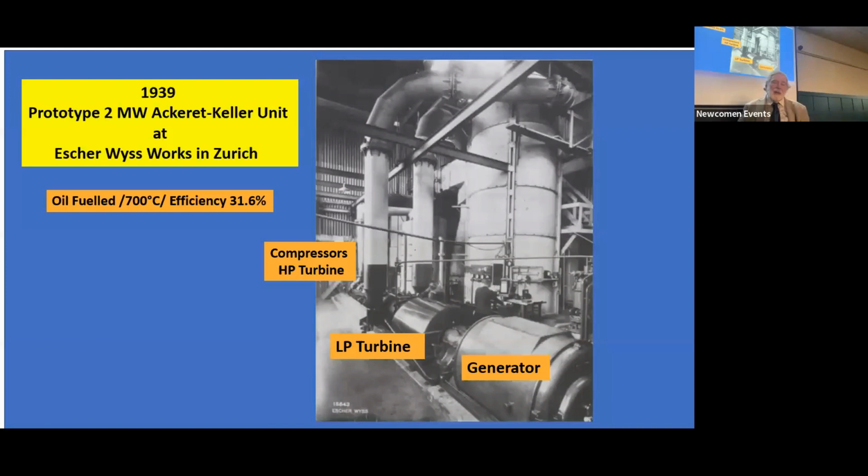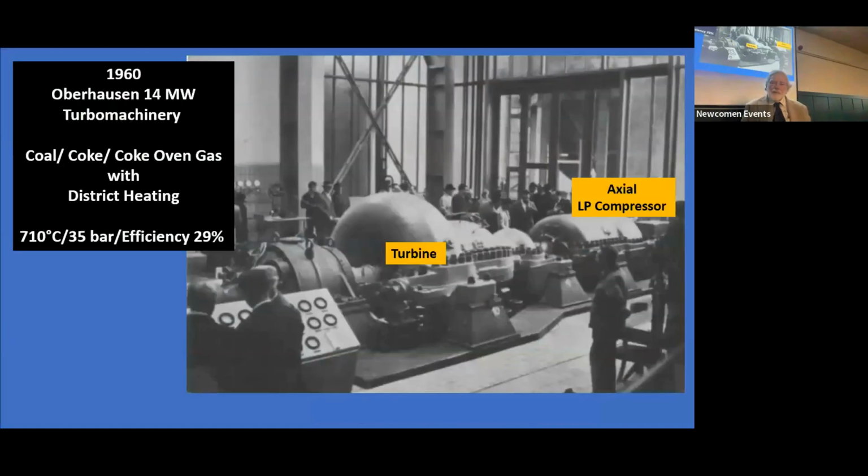Well, just about the time that Brown Boveri produced their arrangement over at Neuchatel, here is the Escher Wyss plant in Zurich. They built it in their own works. And here it is. You've got turbines, compressors, a fired heater, that's the round thing to the side. And the efficiency is really quite good, 31.6%. Okay. Now that was in 1939.